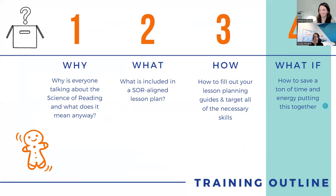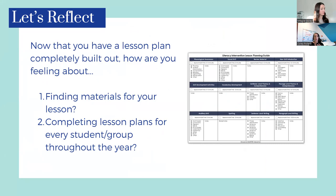So now that we have our lesson plan put together, we want to reflect a little bit further. So one of the things that we want to reflect on is finding materials for your lesson. Do you have the materials that you need? Are you going to need to create these materials? Where are these materials coming from? And then we also want to think about completing these lesson plans for every student or every group that you have throughout the year, and just making sure that that feels manageable for you.